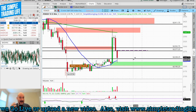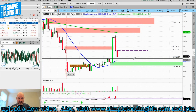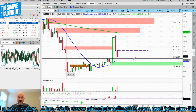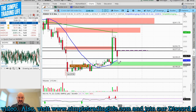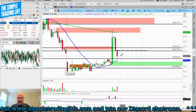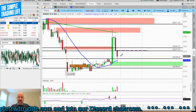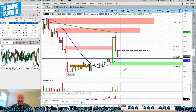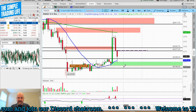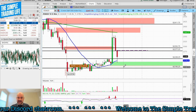So again, I'm not interested in playing it because the premiums are ridiculous right now. Volatility and premiums are high, but you can see demand zone. Look at this, first touch, and there it goes. It's going even higher. Now we're up to 22.50, which would be a $26 move. So we'll just kind of wait and see how this plays out.